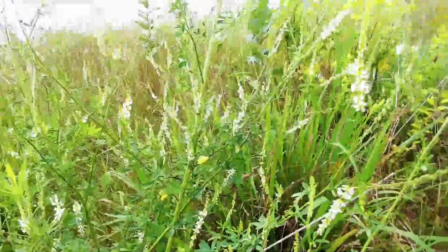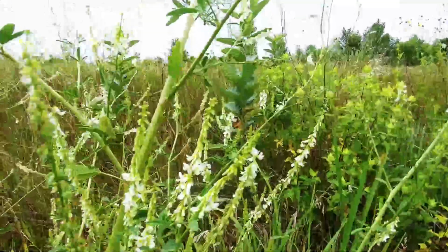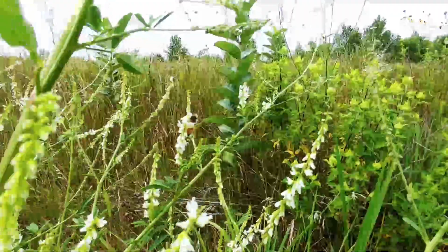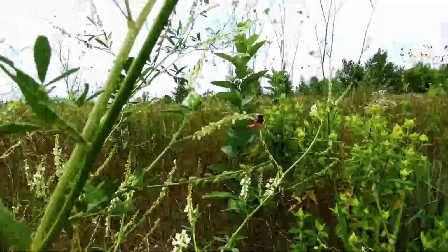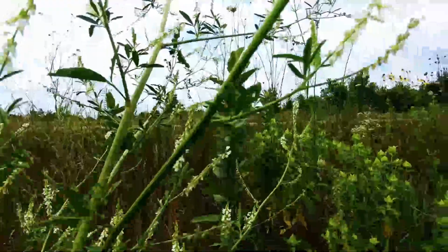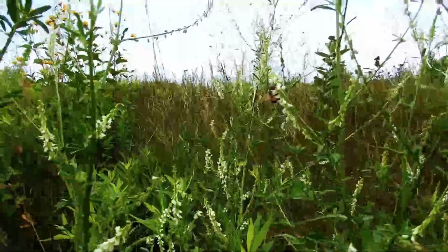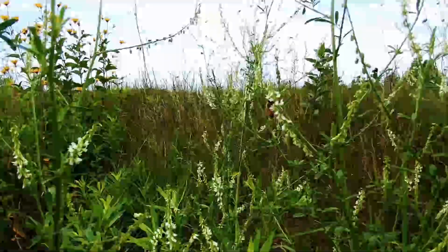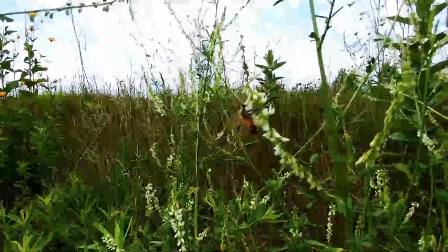And this is white sweet clover. This may be one of the best sources of nectar for honeybees in Michigan. The honeybees love it. Also, white or yellow sweet clover is also very popular with honeybees, and it blooms in large quantities in Michigan. It is a little sensitive to drought. If it's not raining a lot, they won't produce as much nectar.